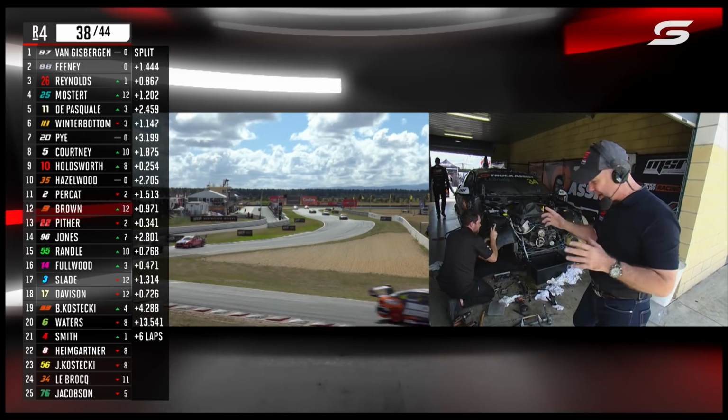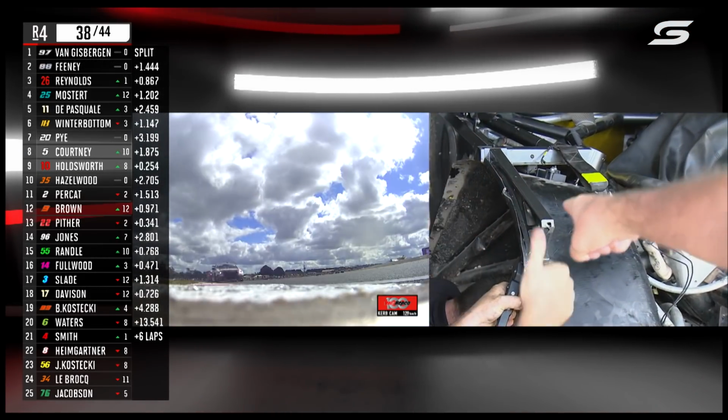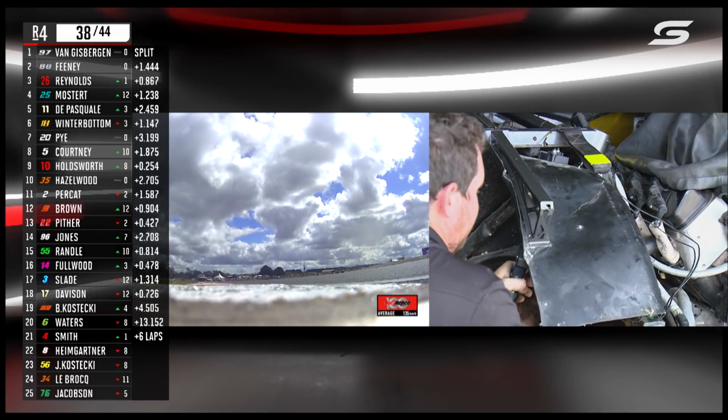My big concern, though, is, I don't know if you can see, there is a bar, one of the bits of bar. We can see the little kink in through there. They're going to be able to fix it. There you go, Matt said it's all right.